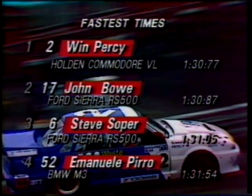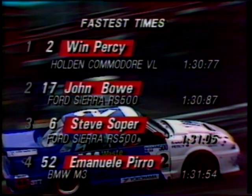Let's take a look at the unofficial, very unofficial times in the unofficial and untimed practice this afternoon for the Group A cars. These are the fastest four that we've been able to ascertain. Win Percy in the Holden Commodore VL, 130.77. Bo in the Dick Johnson car, the number 17 Red Ford Sierra, 130.87. Steve Soper in another Sierra, and Emmanuel Pirot in the Roberto Ravaglia Schnitzer BMW M3, 131.54. Look for those times to be reduced by a couple of seconds at least tomorrow during official qualifying.